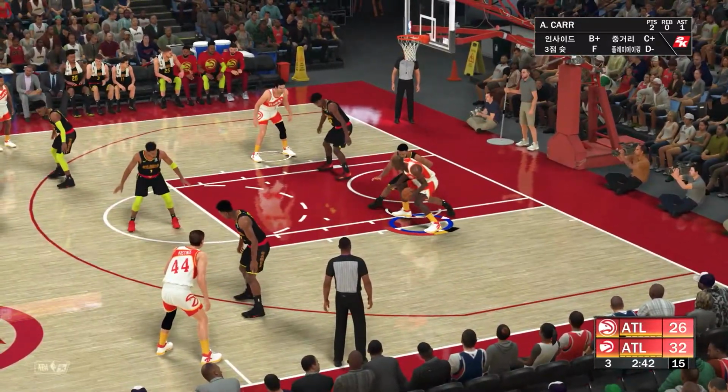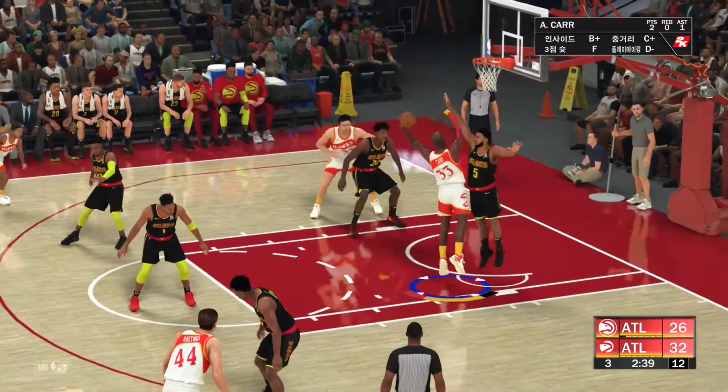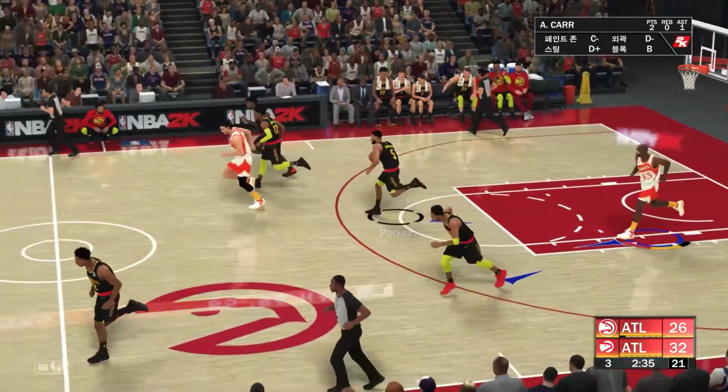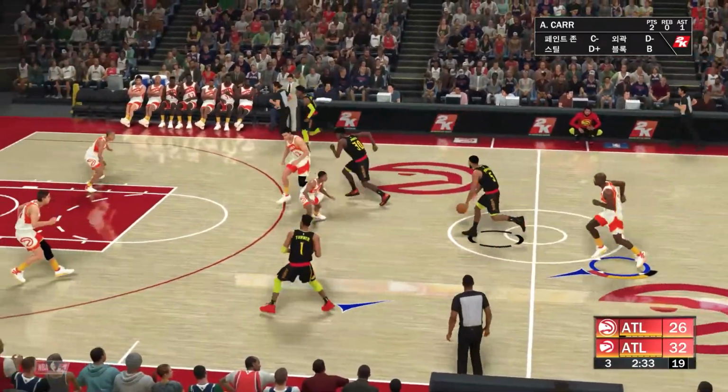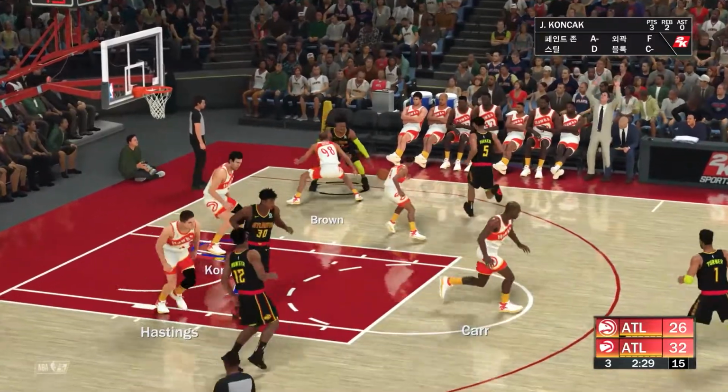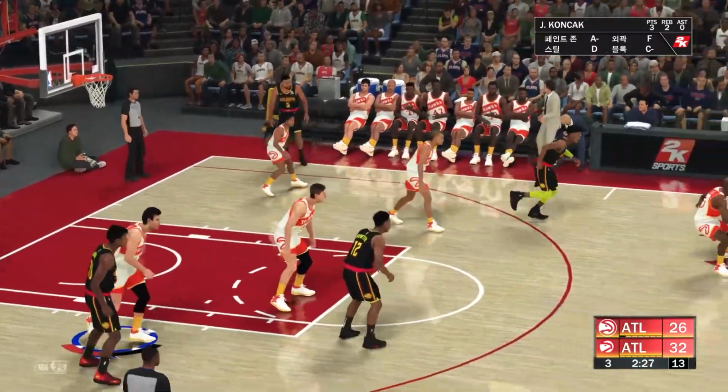Carr in the post. He's against Parker. Tries from the block. Excellent D there from Parker. And it's Parker with the ball, bringing it up for Atlanta. 6-point game. Reddish kicks to Turner.